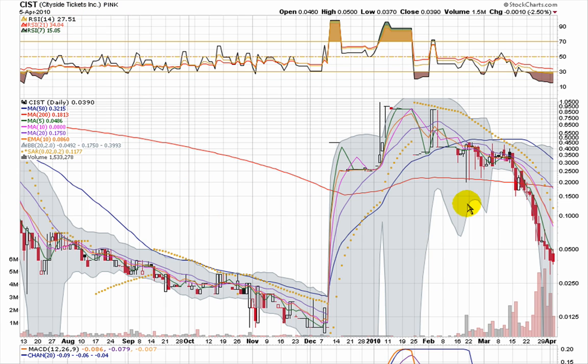It's a pink sheet play. Pretty popular out there. Volume is drying up a little bit. A lot of people have asked me to take a look at this, so I'm gonna. Now we know that CIST has been pretty active with some other websites, so it's not a bad thing necessarily because if this thing starts to turn, it's going to get some momentum behind it because I think there's a lot of people following it. So we'll see what happens with it here.